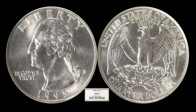They're kind of funny. Speaking of funny, we got Mr. Good Old Spaghetti Hair Washington. This is a 1995 D, a very forgotten age of the Washington quarter, no thanks to the statehood quarter program and the national park. But this one right here, no doubt about it, is a bomb.